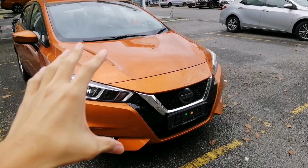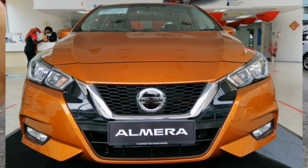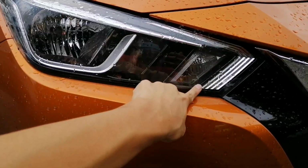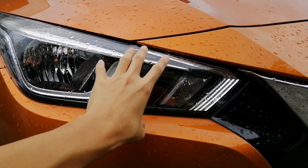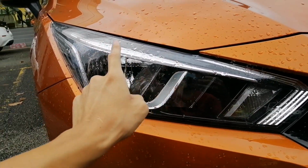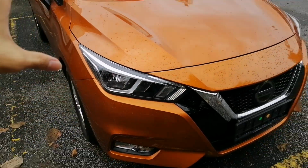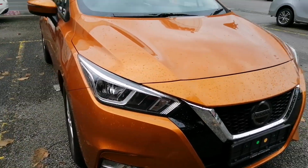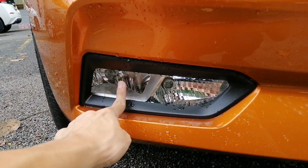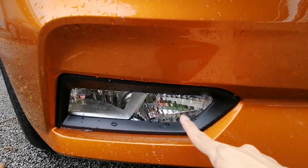Okay, so the exterior of this Almera VL is basically identical to the VLP variant. You no longer get the LED daytime running light as you would in the VLT variant, because the VLT gets the full LED headlights. Instead, this has the halogen reflector headlight, which is the same as the VLP variant. The daytime running light of this Almera is actually located down here, but it's finished in bulb instead of LED. This is your fog light housing.